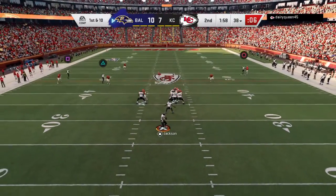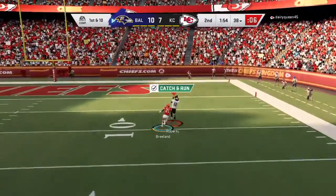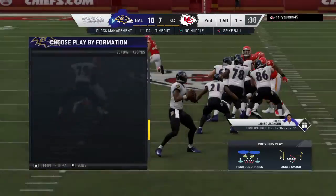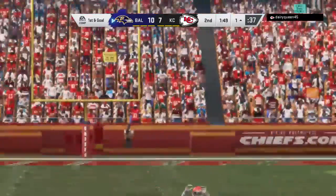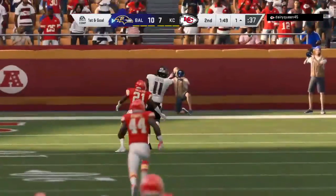On 1st and 10, it's Jackson, letting one go deep for Roberts. And this is taken in at the 5. It's a big play there for Baltimore. 61 yards. That's a big-time pitch and catch right there.